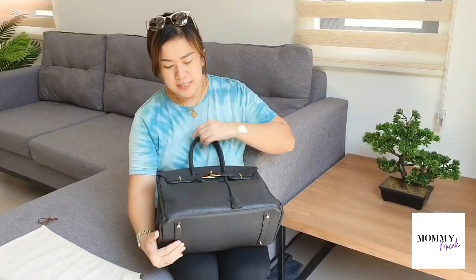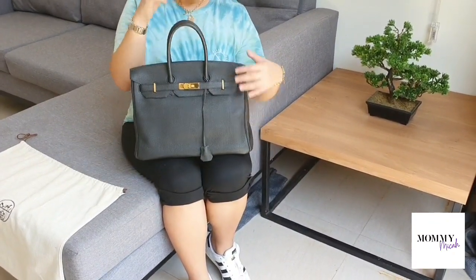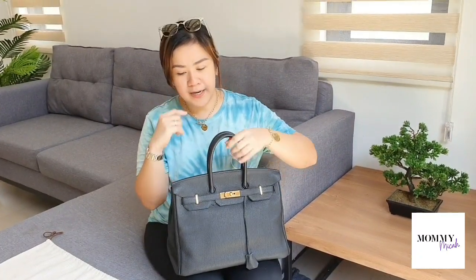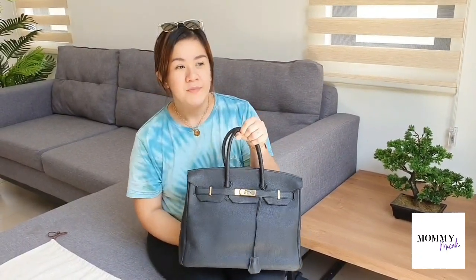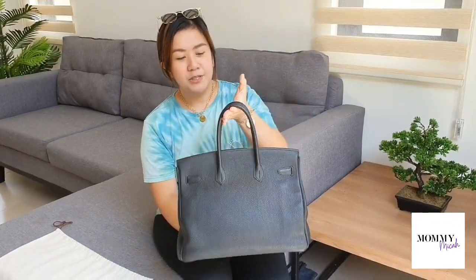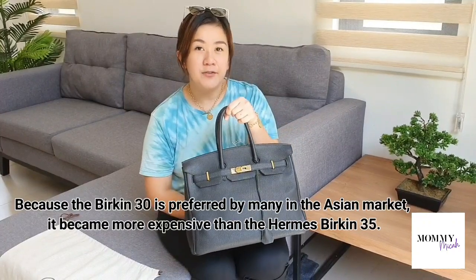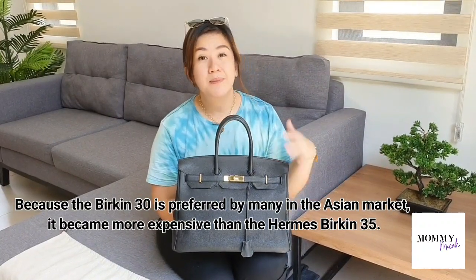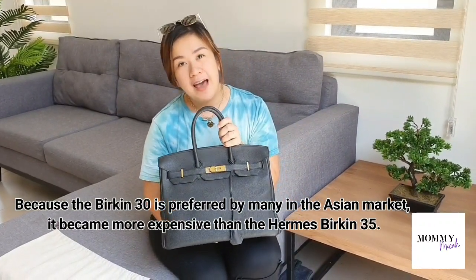But comparing to the size 30, kasi mas malaki to eh. Yung cm nito guys is from end to end is 35 cm. Kaya siya tinawag na Birkin 35. Meron silang bago na size 30, it's a little smaller than this. Mas mahal yon. I guess because for Asian market, kasi tayo, maliliit lang naman yung frame ng mga Asian, mga Pilipino. So, mas gusto nila ngayon yung size 30. So, yung size 35, medyo parang least favorite option na ng mga tao when buying the Birkin. So, mas prefer nila yung size 30, kaya mas mahal yung price ng size 30 compared to 35.